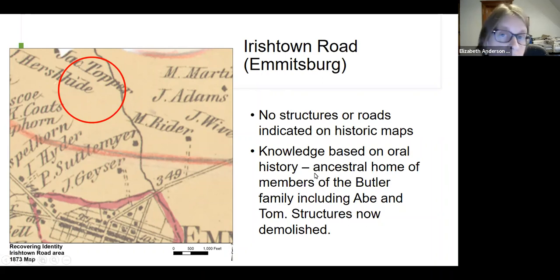But the oral histories have told us that it's the ancestral home of the Butler family. This is an African-American family of Emmitsburg, including Abe Butler and Tom Butler. And Tom Butler was a gentleman who took the trash, his job, and people paid him to do this, obviously, was to collect the trash from Emmitsburg and then take it to his property along Irishtown Road.